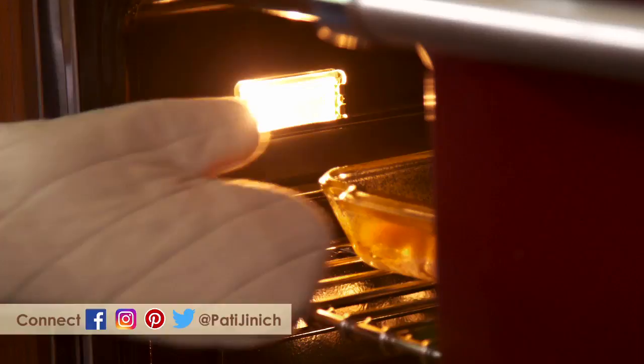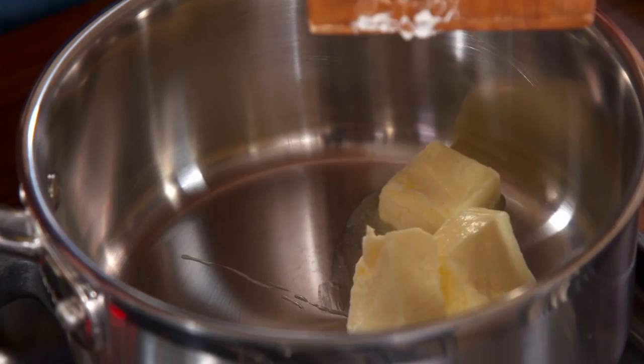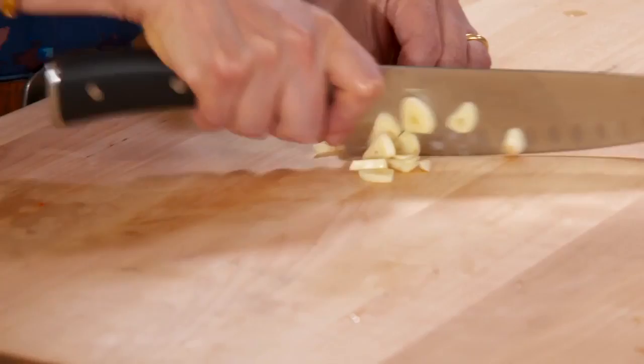I'm gonna get the Brussels sprouts going. So I'm gonna start with the sauce. I'm gonna add 4 tablespoons of unsalted butter. I have 4 garlic cloves. Just gonna chop. I'm gonna add the garlic in here. Have it over medium heat.